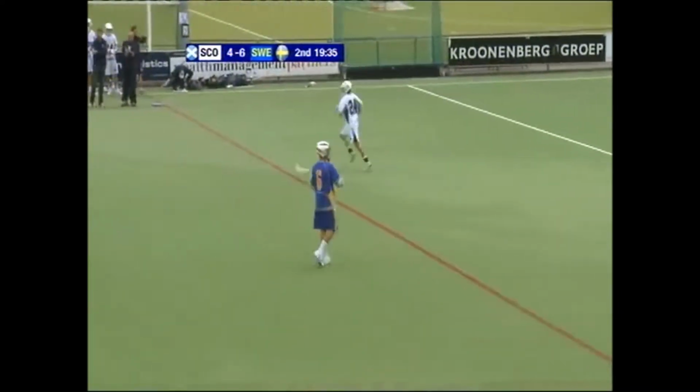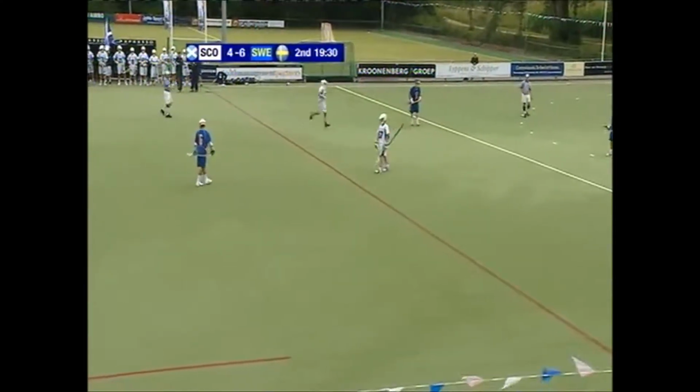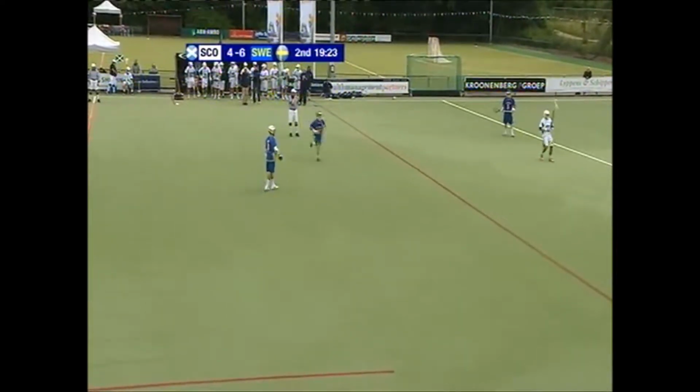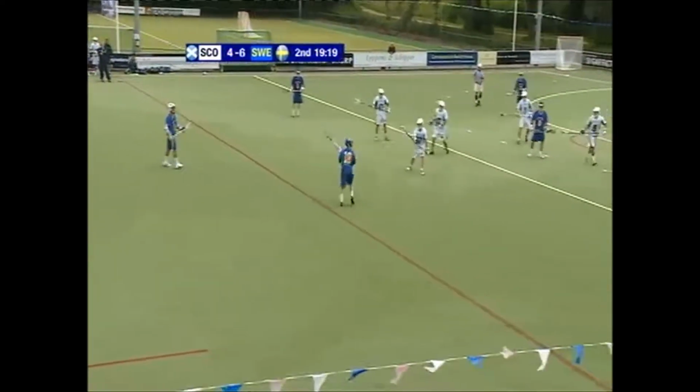Much better defence there by Scotland. Sent the slide early, so when Paulsen rolled back inside, he's met by a large Scottish gentleman. Flag on the play though, so Sweden will go man up.